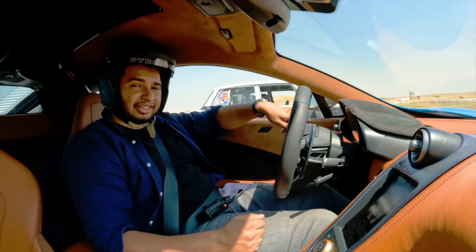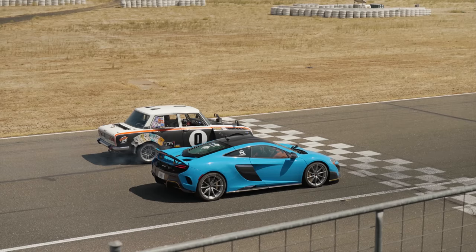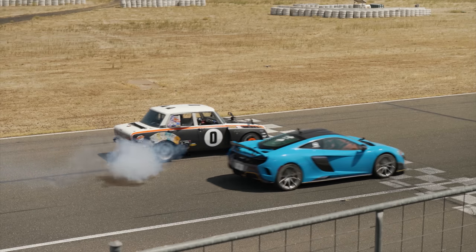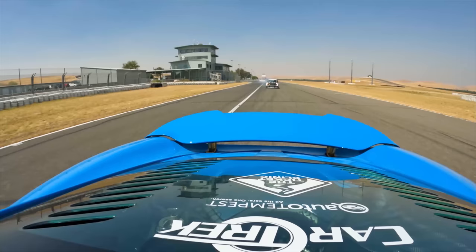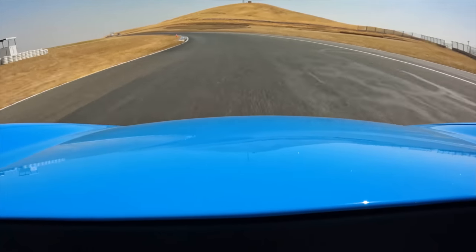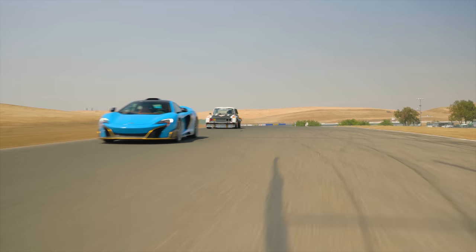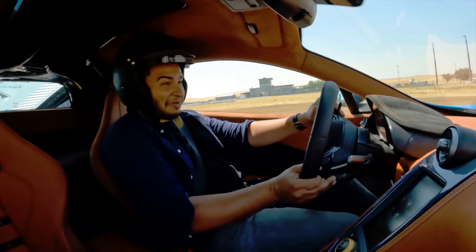There's a $500 car to the left of me, and I'm going to show him what's what. Six, five, four, three, two, one. That is a launch! Now, it does not matter how much that car costs or who's driving that car. He's not beating this.